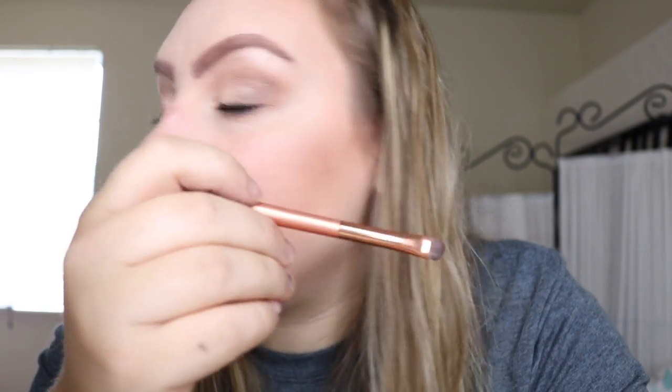But I just put like a very little bit. I just used this little tiny brush, and I used the eyeshadow that I used, and I shut my eye, and I put it over the mascara smudges.